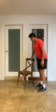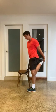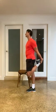Alright, glutes are feeling good. Quad stretch! Hey. Love that you're here, team. Love that we're still getting on with our training.